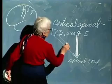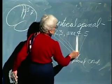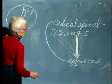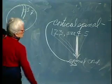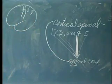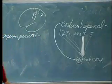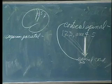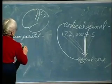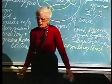So all of these send into our cortical spinal tract. When I said adjacent areas, for years we just taught area 4 until people found that these other areas are putting in too. So now what can we say about the superior parietal? That if I have a lesion on my right superior parietal, what syndrome will I develop?